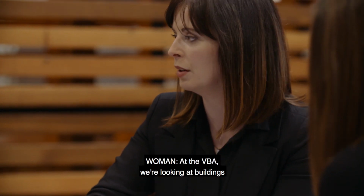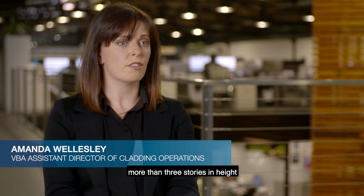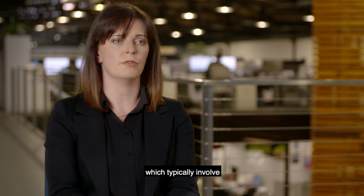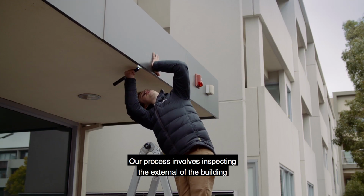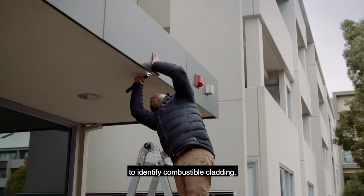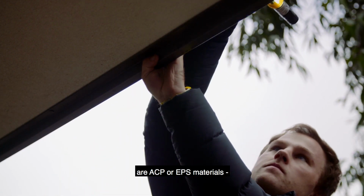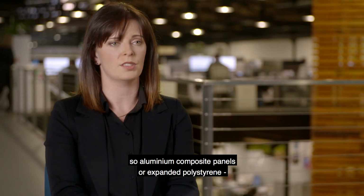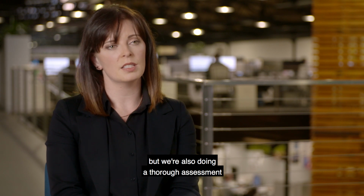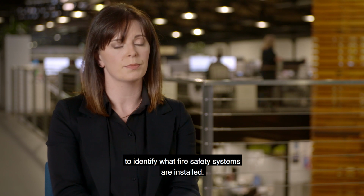At the VBA, we're looking at buildings constructed in the last 20 years, and we're looking at apartment buildings more than 3 storeys in height and public use buildings more than 2 storeys in height, which typically involve hospitals or accommodation buildings. Our process involves inspecting the external of the building to identify combustible cladding. The combustible cladding we're looking for are ACP or EPS materials, so aluminium composite panels or expanded polystyrene. But we're also doing a thorough assessment of the internal of the building to identify what fire safety systems are installed.